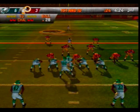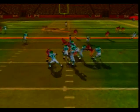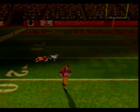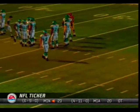Roethlisberger with a man in motion. Going to the air on first down. Steps up with the pass. This pass is incomplete. Driver was the guy they were trying to throw to deep. Newman with the coverage.